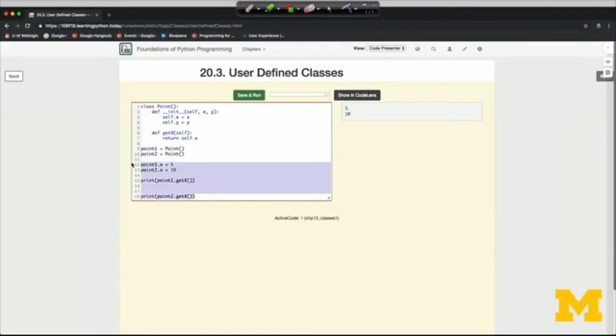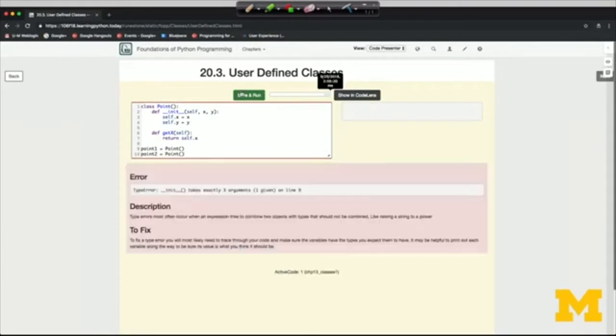Now, if I delete these lines and try to run my code as is, then I'm going to get a runtime error saying that my constructor method takes exactly three arguments, but only one was given on line 9. That's saying that it takes three arguments, but self was already provided when we called our constructor. We need to pass in values for x and y as soon as we create instances of point. So here I'm going to pass in values 5 and 10 for this point, and 1 and 2 for point 2. For point 1, I'm passing 5 in for x and 10 in for y. And for point 2, I'm passing 1 in for x and 2 in for y.